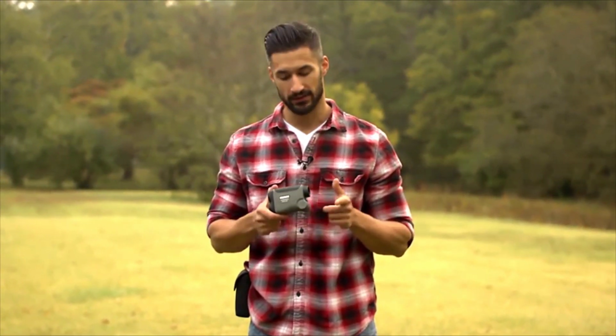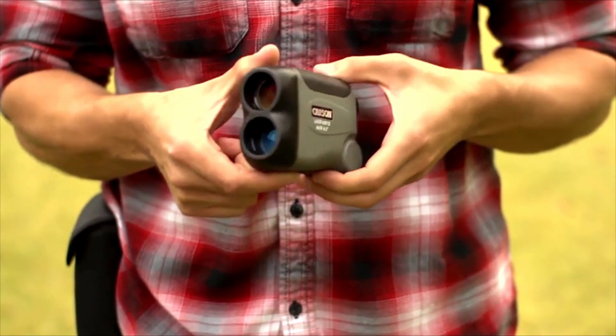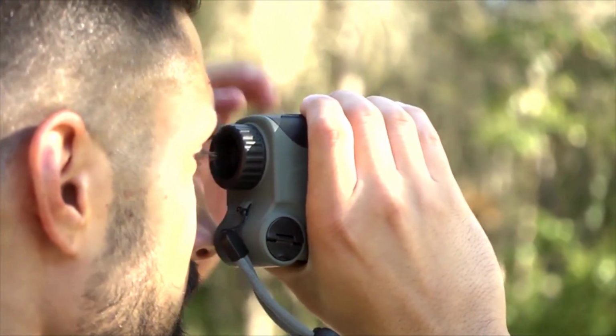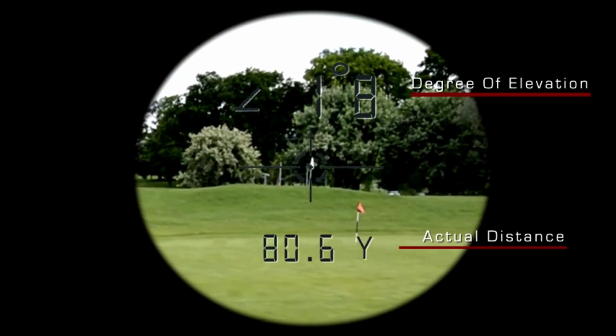Hey, what's up guys? This is Doug from Carson Optical, and today we're going to check out the LightWave. This is a 6x24mm digital rangefinder that can measure distances up to 650 yards away. This particular model features a compact, easy-to-use design that makes it great for a wide range of activities. To measure a distance, just look through the eyepiece and press the power button. This will turn on the display. Now, rotate the eyepiece until your target is in focus. Press the power button again to get an instant reading.